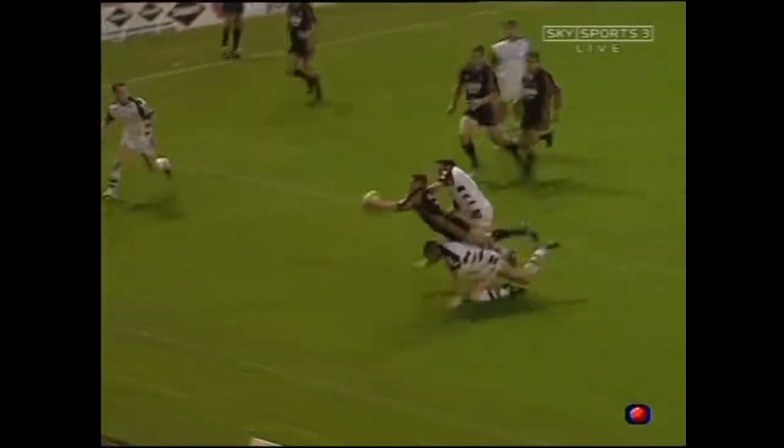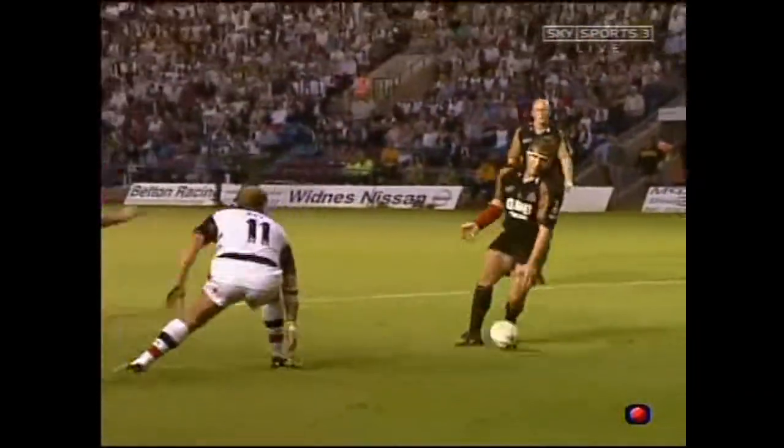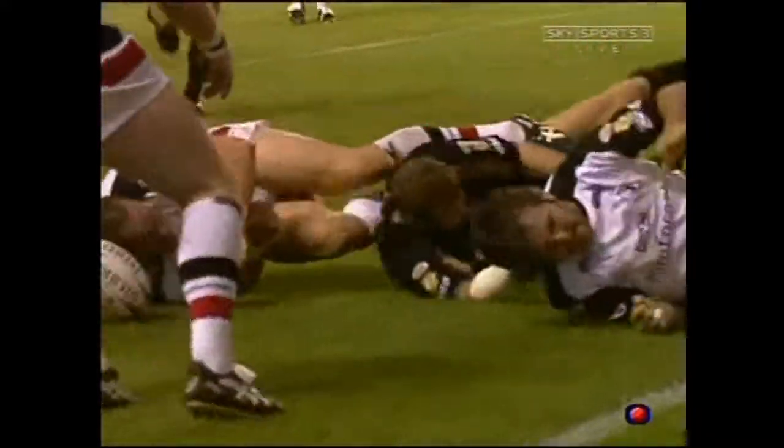Well, the one thing that Widnes paid the price for was, instead of getting back and getting their defence sorted out, 2 of them were trying to become Muhammad Ali. Watch this, get on with it. What about your defence? 2 have gone missing out of the line. Maybe Spruce was distracted.